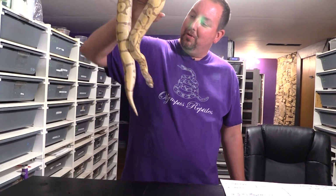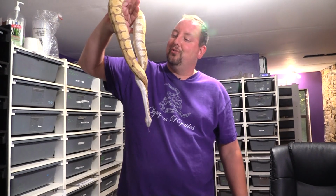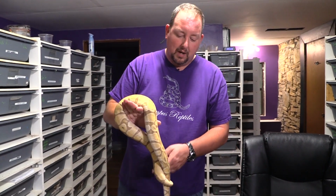But you can see she's growing really well. She's getting nice and chunky. She's going to be ready to breed. It just took her 4 years to get there. And we're patient with our females. So if they need extra time, they get it. We're not going to rush it. It's better to be patient than rush.